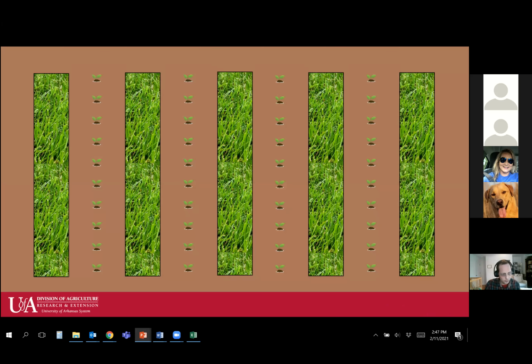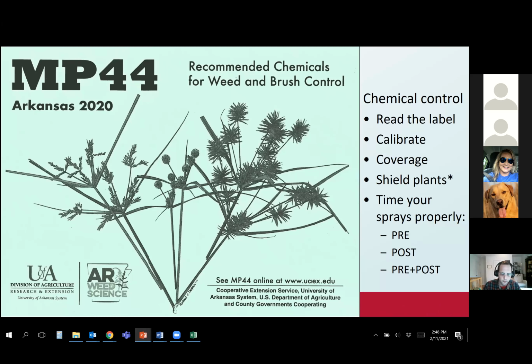I'll step back one here just to mention tillage has kind of slowed down as a recommendation because we don't want to prune up those roots of our blueberry plants. A lot of shallow roots develop close to the plant. So that's why chemical control is coming up as the recommendation here.